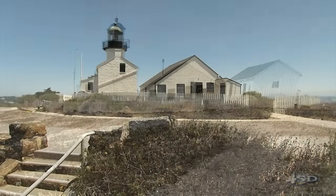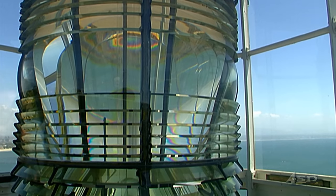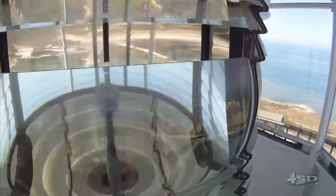Today, the lighthouse is one of San Diego's biggest attractions. Now, the real gem of this whole thing, and we call it a half-ton piece of jewelry, is the lens. The 5-foot-tall hand-ground lens is made up of 234 prisms. The lens magnified the oil flame more than 10,000 times, sending out a beam 30 miles to sea.